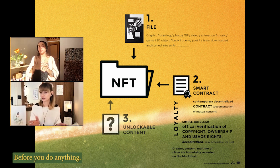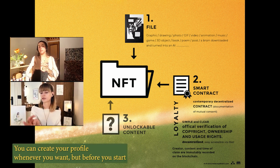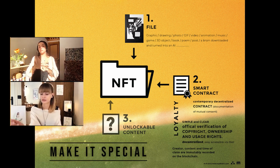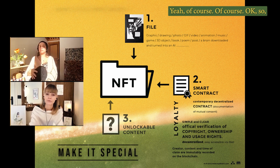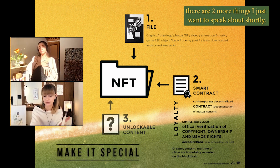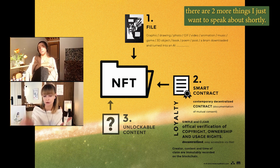You create your profile. You have this ready before you do anything. You can create your profile whenever you want, but before you start to mint an NFT, you need all this anyhow. Okay, so if it gets minted, there are two more things I just want to speak shortly about.